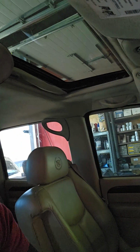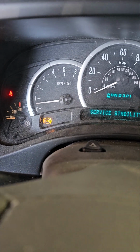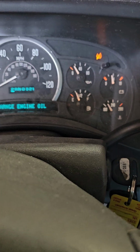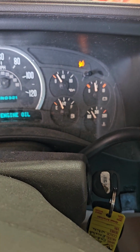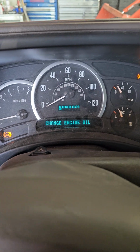Turnkey, started right up. As far as all the gauges go, you've got your transmission temperature right over there on the edge. You've got your RPM, speedometer, oil pressure, battery, fuel, and temperature. We've had this thing running for a little bit, and it does seem like everything works.